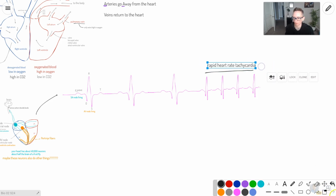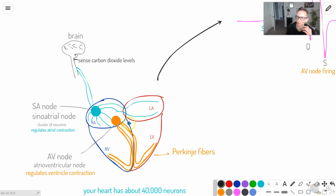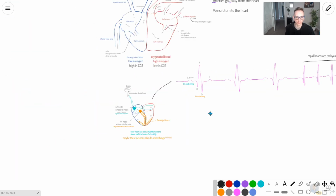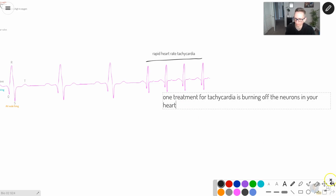If you have really crazy tachycardia, like your heart's beating 150 beats per minute all the time and you can't stop it, what they'll actually do is burn off some of these neurons. One treatment, called SVT I believe, and it's been a while since I've looked into this, for tachycardia is burning off the neurons in your heart. It's pretty nifty.